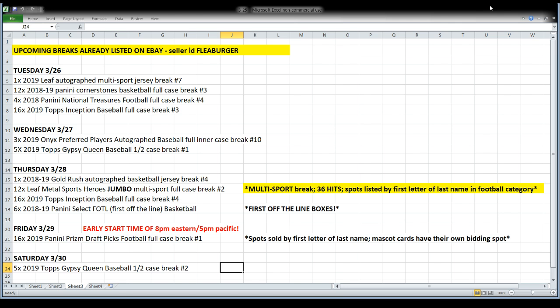On Friday, we're going to start early. We're going to start at 8 o'clock Eastern, 5 o'clock Pacific, which means that the auctions are going to end probably in the 6:45 to 7 o'clock range. So those of you who are used to our regular bid times, be aware it's all time shifted.